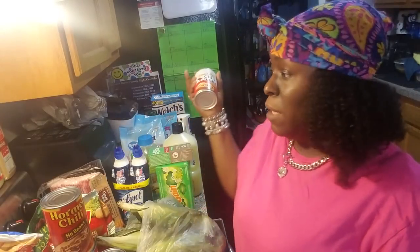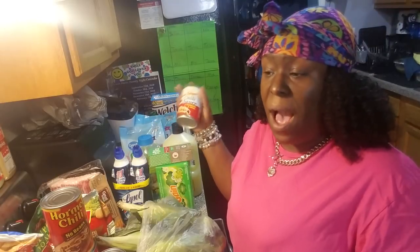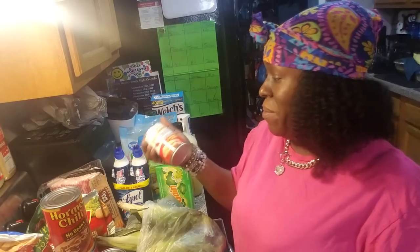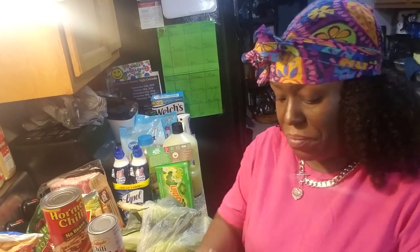I picked up a chili sauce because I was craving me a good old chili dog. That little tabletop griddle that I got from Aldi, I am going to grill me some hot dogs on that bad boy, and I want me a chili dog. Can't have the cheese, I'm going to have me a chili dog.